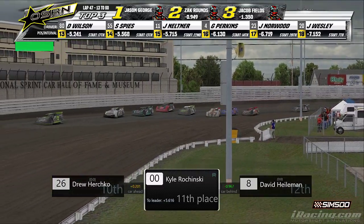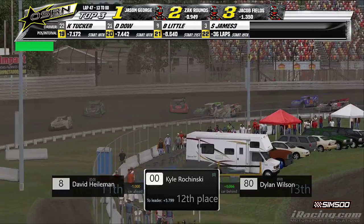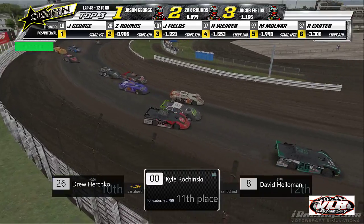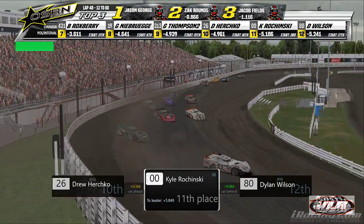They are 3 and 4 wide. They hit the curb back there and were just beating and banging. 3 wide to the 80 of Dylan Wilson right there. Contact between the 8 machine and him. They are just back there slamming on each other, making it a demolition derby in the dirt.